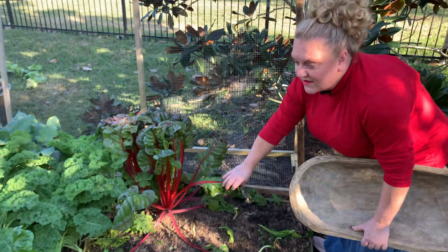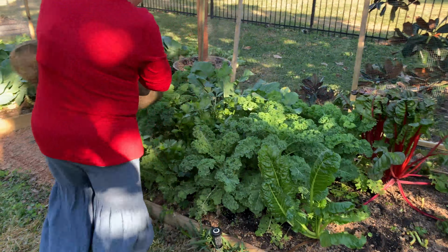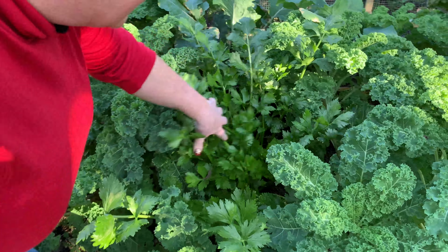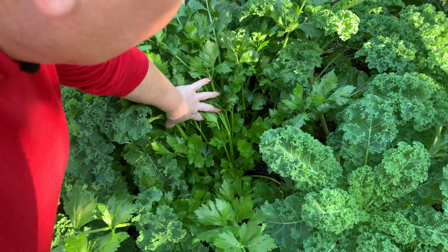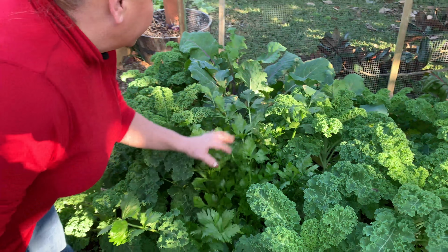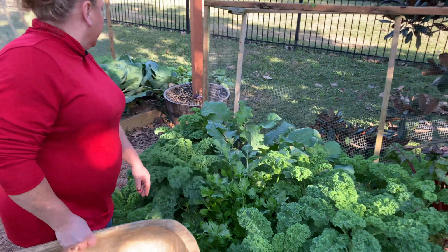She's just gorgeous. Over here I've got this gorgeous curly kale, and in here deep down in this bed, I don't know if you guys remember, but I put that celery that I had gotten at the grocery store down in the dirt, and now I've got celery, and it's gotten really big. So it's all sort of interspersed in here with the curly kale. That kale is just gorgeous, isn't it? It's just beautiful. So pretty.